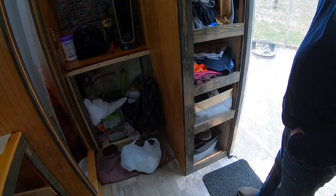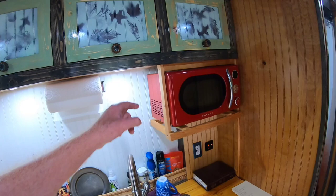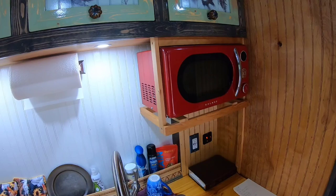And you've got a nice big closet here. Yeah, I got it packed full. I didn't know if I was going to need warm or cool clothes. So this time of year is always iffy. And you've got your microwave right here. And it's that retro look, and it's the same color we have, and we just love ours. Is it working out good for you? Yeah.